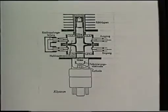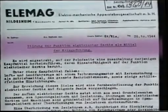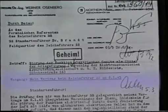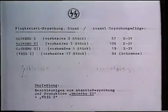Developed to disrupt the ignition systems of enemy aircraft. This fits in with numerous reports of power failures associated with UFO sightings, including the New York blackout of the 60s. Next we have a drawing indicating the relationship between the Earth's magnetic force, seen here with the North and South Pole, and the electromagnetic field around the flying saucer.